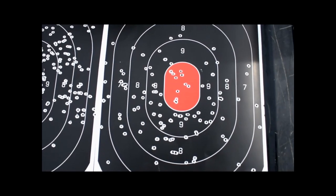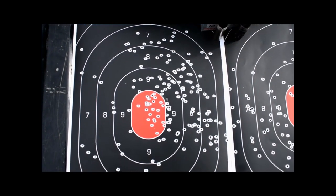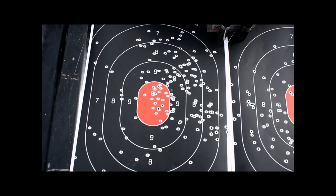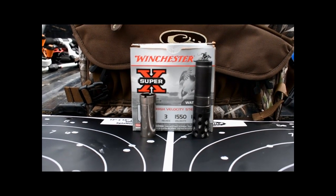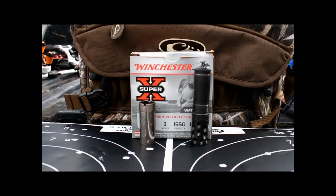So again, that's what it looks like. This is the Kicks. This is the stock. So out of this test, I have to give it to the stock choke out of my Beretta on that one. So this is the 40-yard test with the Kicks on the right, the stock on the left. Let's take a look at what each one did at 40 yards.